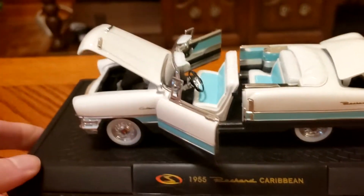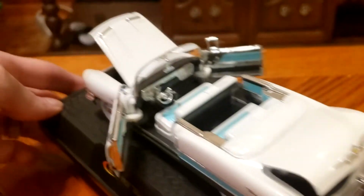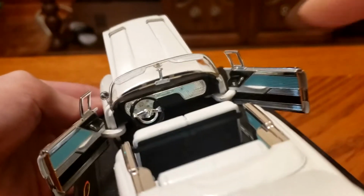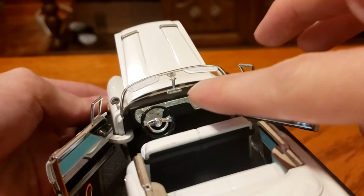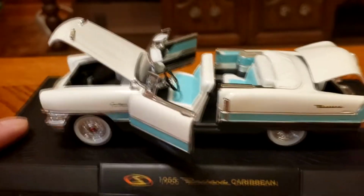This is a car that I would actually really love to own in real life. They're very beautiful cars. You even have the little bit of detail down here on the dashboard. It's actually iconic to the real thing.